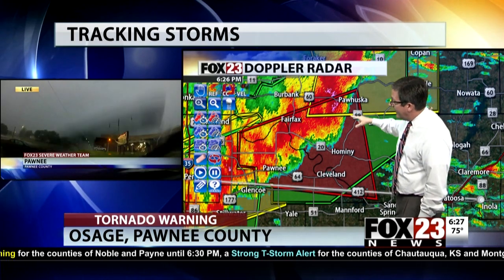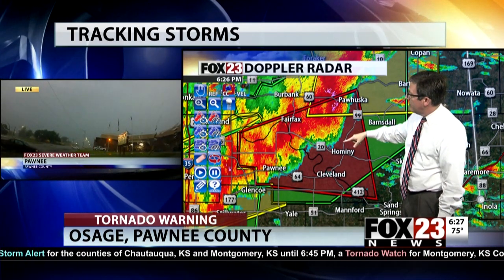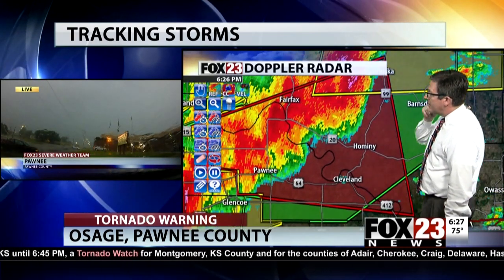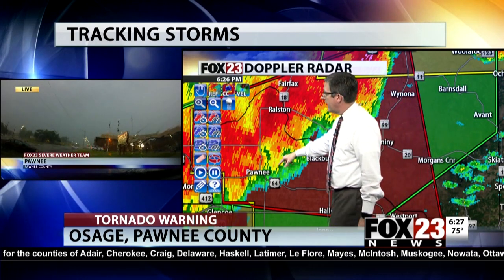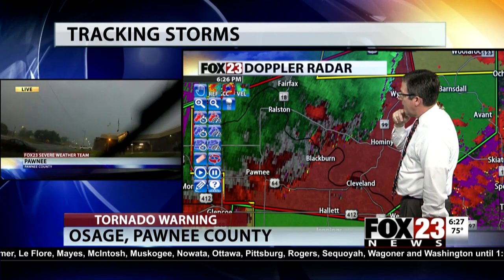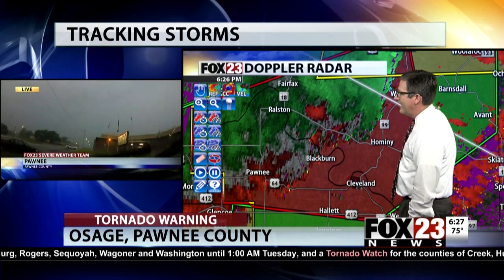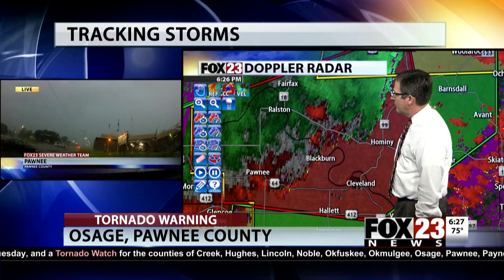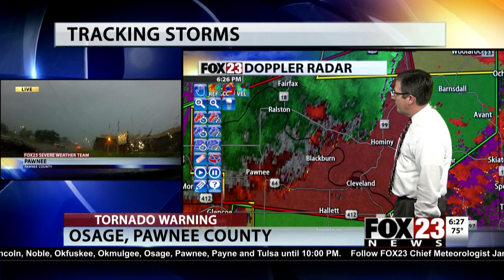Pawhuska area and all the way down to the west of Winona, where we earlier had a little bit of rotation taking place, and now back into, we'll say from the Arkansas River on Highway 20, Blackburn area kind of curving back toward Pawnee. Let's check the velocity pictures right now. And again, we may be seeing a little bit of rotation here along Highway 20. But again, these are just so transient and quick-hitting rotations too. That tornado warning, though, remaining in effect for about 30 more minutes.